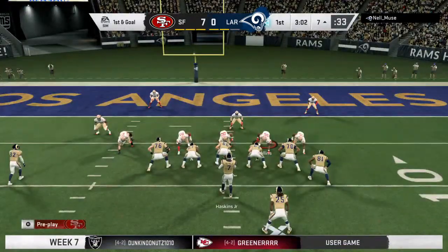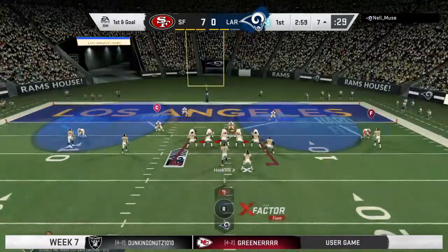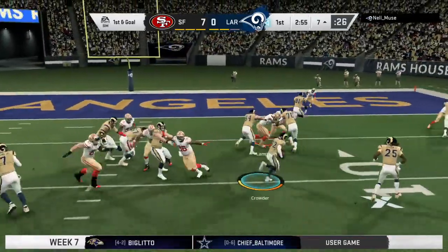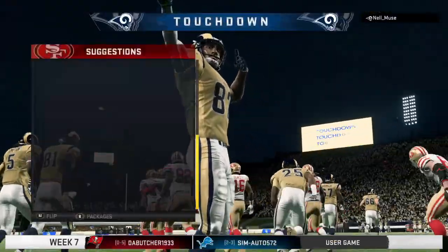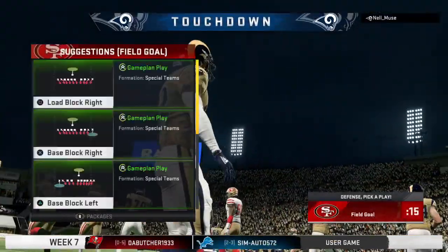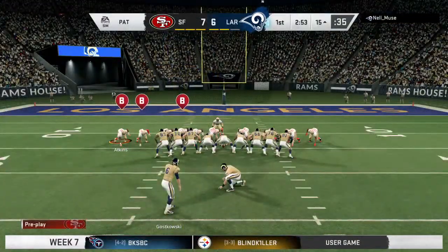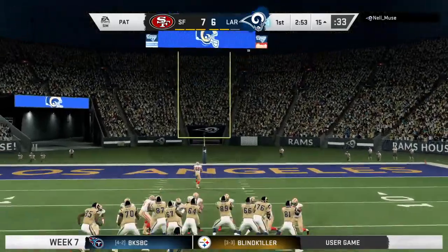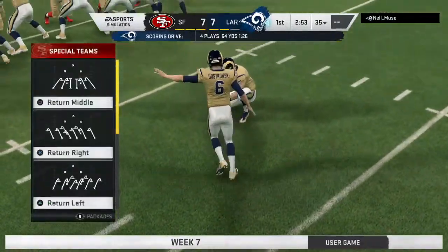So now the penalty's got him set up with a first and goal. And he'll get into the end zone. Touchdown Rams. Jamison Crowder, his second touchdown on the season, as his guys are on the board here in this first quarter. Gostkowski with the extra point, and we are tied at 7.